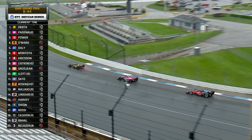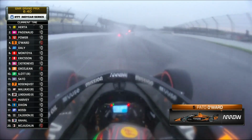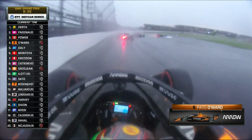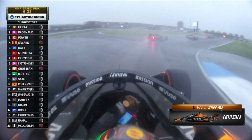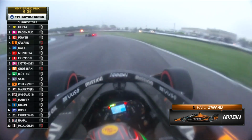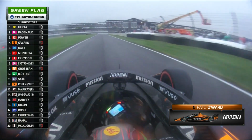Pato O'Ward's going to attempt here one of the sketchiest things you can have in a racing career. Six minutes left. He knows if he pits, he's going to finish pretty much near the back. Going to try to hang on here. This is absolutely frightening as a driver. Under pressure to perform, but you really shouldn't be out there on these tires at all. As he comes to pit lane, Pato O'Ward bails out.